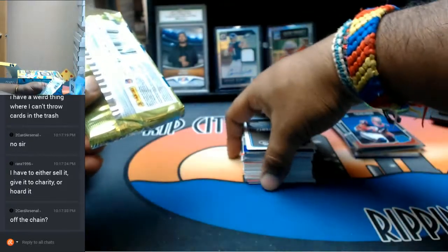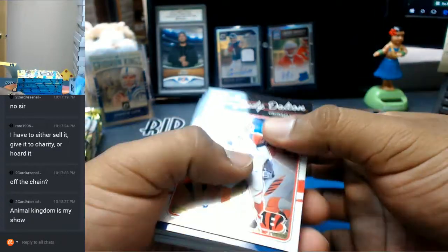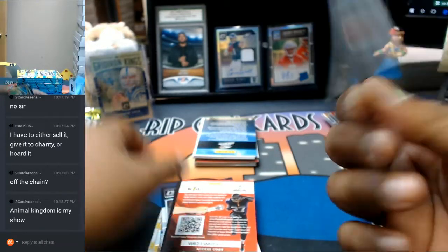I think his name is Jason Bateman. He's the actor in it. It's called Ozark: Animal Kingdom. Pretty good show on the Animal Channel, the Animal Planet.